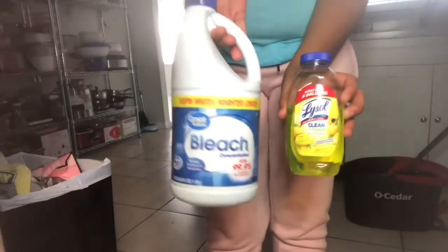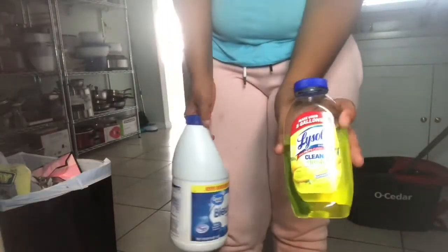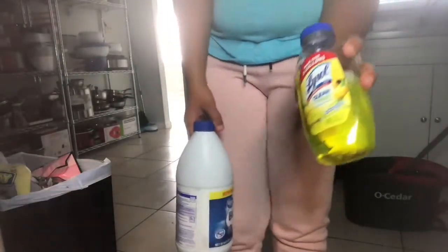I'm going to use these two cleaners, same bleach, but this time I'm using the Lysol Clean and Fresh instead of the other Mr. Clean one. So I'm just going to pour a little bit of this in. I'll wash my cleaning rags later. I'm just going to pop them in the washing machine and also in the dryer, but I'm washing all my cleaning stuff together. I don't wash that with my regular clothes.